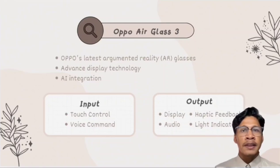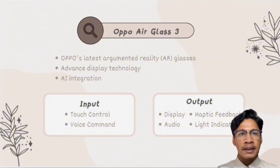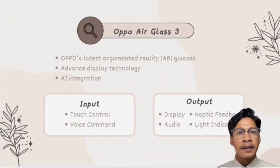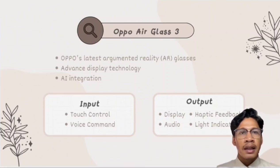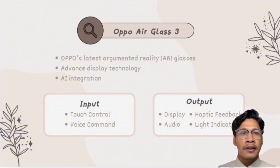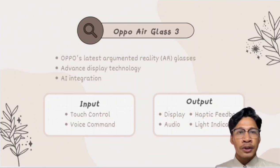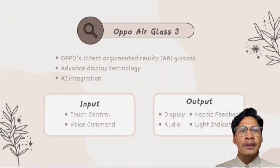For the input of this product, users can interact with the Oppo Air Glass 3 using touch control and voice commands. By pressing the temple of the glass, you can activate different functions. For instance, a simple press will activate the device, and the user interface will be shown on the field of view. Next, for the voice commands, you can say "activate Andes GPT" to wake up the AI assistant or "show my schedule" to get a view of your today's tasks.